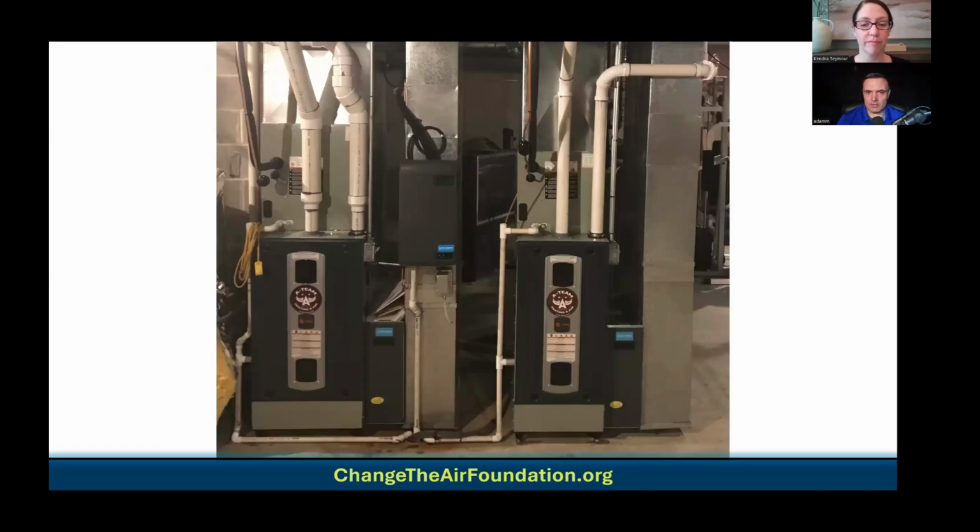If we look at zoning, that's something that a lot of people offer throughout the country, and there are different ways to do it. You could zone with multiple systems, like what's shown in the image here. This would be maybe a first floor and a second floor system, and we would have two different thermostats, and each thermostat would control each one of the systems independently. This could be a really nice setup in any house.